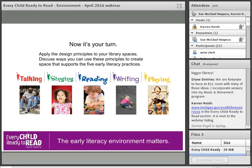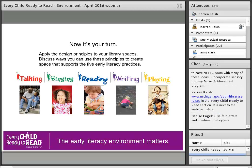Patricia wants a bigger library. Diane says, we are fortunate to have an ELC room with many of these ideas. I incorporate sensory into my music and movement program. And yes, Diane, I know there are libraries that have a whole separate room. Patricia and those people who want a bigger library would be very happy to have your situation, because not everyone does. I know there are libraries that do, though. I know even the library where my grandkids attend, it's in the Chicago area. They have a whole separate room, and I'm telling you, my grandkids not only love picking out books every week, but they love going into that room and playing. It's just so neat.